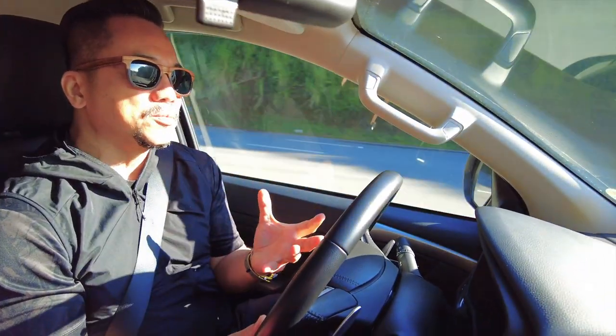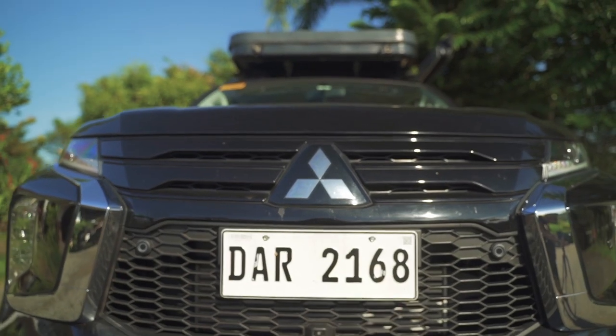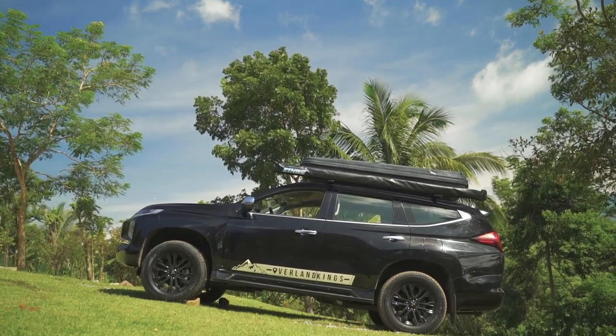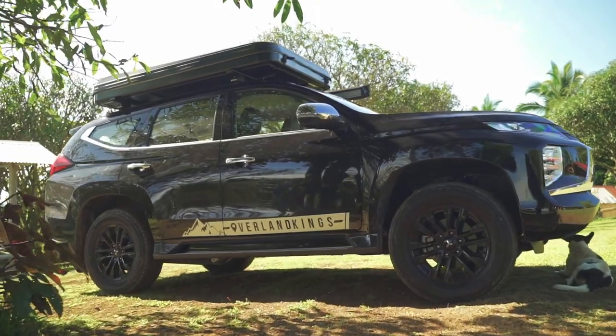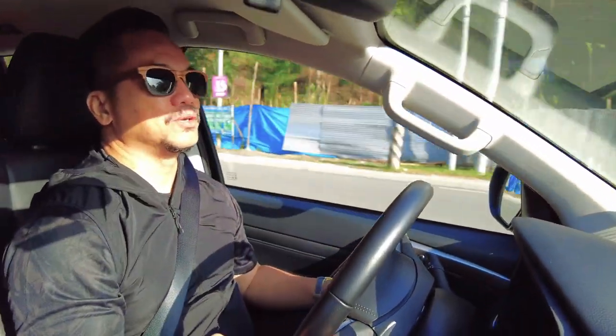And mind you, the Black Series is also an upgrade in terms of aesthetics. So there are black accents all around. That's why it's Black Series. You got the dynamic shield with black body color, of course. It's got a lower black bumper, black roof, and of course, 18-inch black alloy rims. So, you know, it's like any color as long as it's black. So, I don't know, I'm pretty much matched with this Montero Sport Black Series because, well, you know, I don't know, I'm Batman.